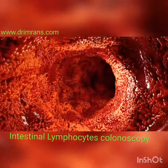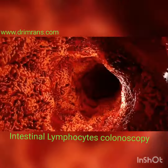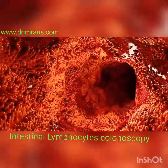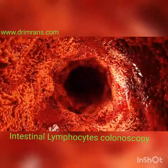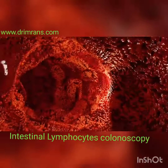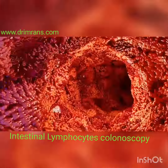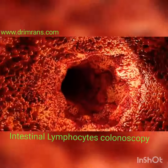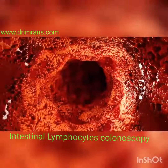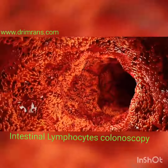the intestinal lining. Intestinal lymphocytes can be observed as part of this examination, especially if there are concerns about inflammation or immune-related conditions in the gut, such as inflammatory bowel disease (IBD). The presence and behavior of these lymphocytes can provide valuable information to healthcare providers regarding the health of your intestines.